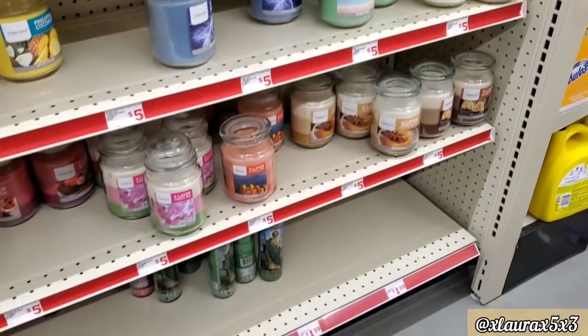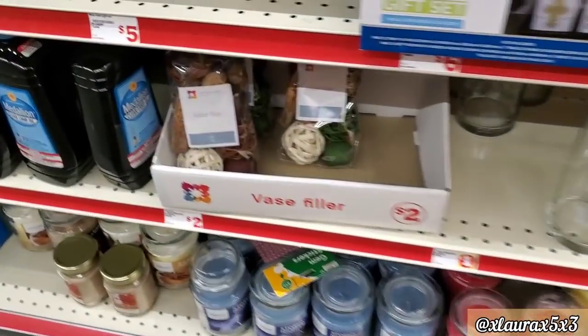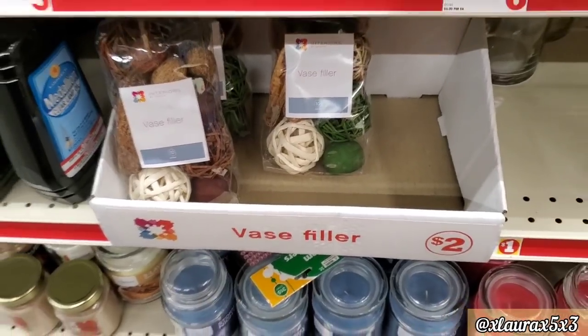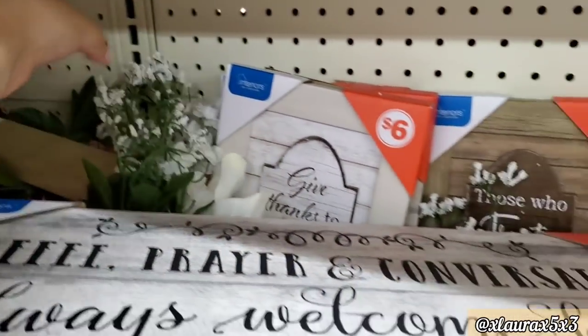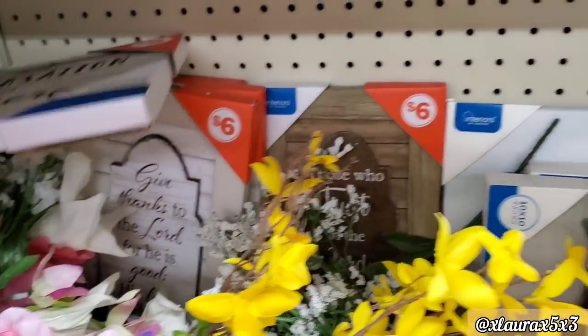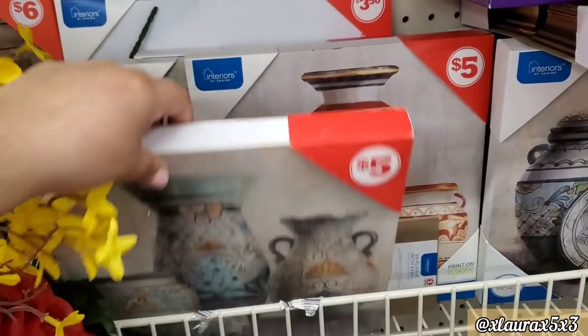And I went over all of their candles already, nothing new. Here is the vase filler again. These are $2. Look guys, it's the sign that I got for my coffee station. This Family Dollar had it. And I'm just checking if there's anything we haven't seen. They added these for $5.